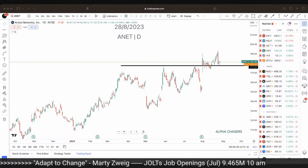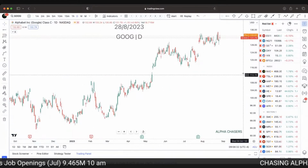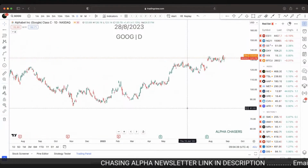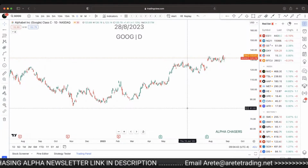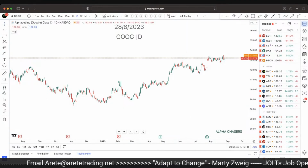Thanks, Jack, appreciate it. Google has an event today. What's up, Marcus? Google's one of the best looking charts out there as far as mega caps. They have an event today. The last time they had an event talking about their AI plan and strategy, the stock went up dramatically. That's why you're seeing the buzz.